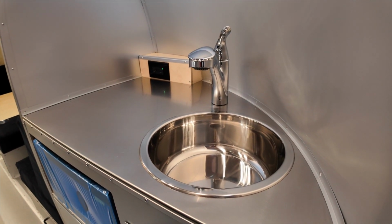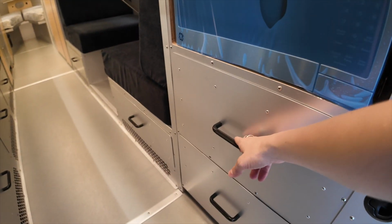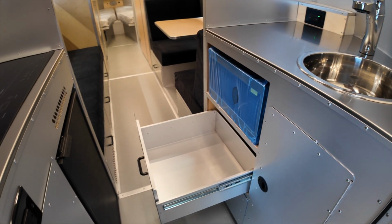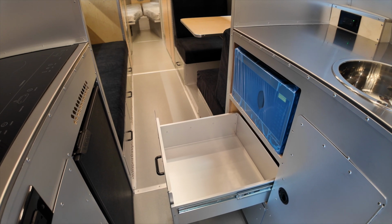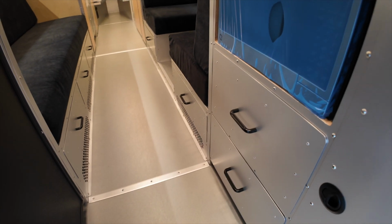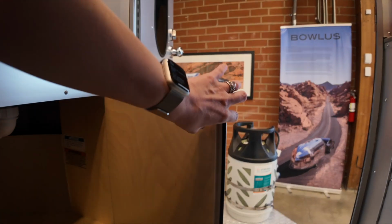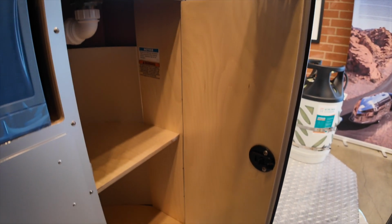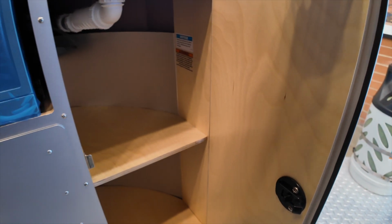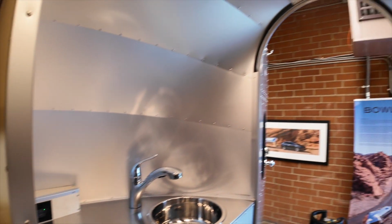We've got the faucet and kitchen sink here, microwave, and all of the drawers in the Bowlus are going to be hard pull, soft close. So you'll see just how big that drawer is and we've got two. So one here and one down below. You've also got more storage on this side, so I'll just whip around. And this is where I usually like to put a trash can down below, really deep. And that covers the kitchen.